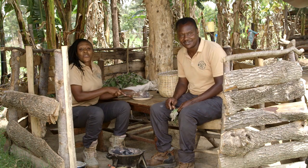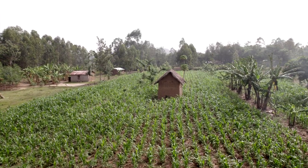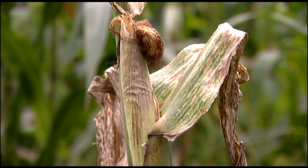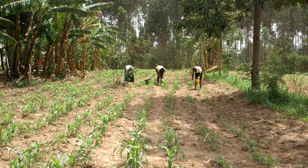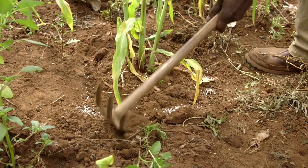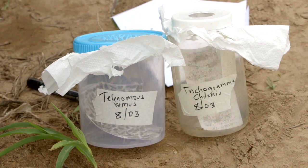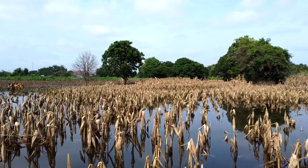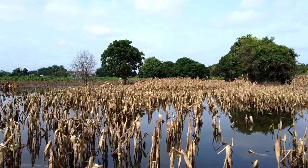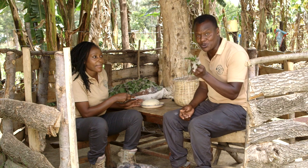Welcome back to Shamba Shape Up. We are in Luuya Village, Bungoma County, and we are visiting Julius and Mary. We've seen how to prevent maize lethal necrosis disease and how planning early for the season can give farmers a financial leg up when the season begins. We also want to find out all about parasitoids and why crop insurance can really support farmers in a bad situation.